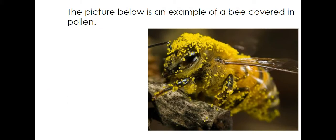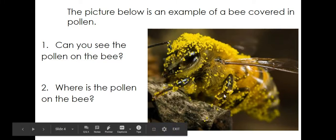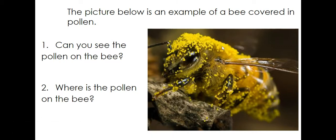The picture below is an example of a bee covered in pollen. Can you see the pollen on the bee? Where is the pollen on the bee? So let's look at this picture. All of these yellow dots here is pollen. And we see some over here, and over here, and we see a few little pieces over here. So the pollen is covering the entire body of the bee. It's stuck on the bee's skin. And you can see as the bee would transfer or fly to another flower, it carries its pollen to the other flower.